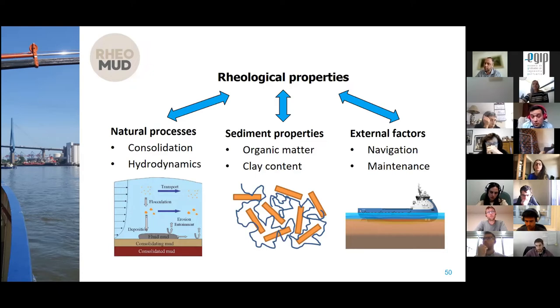And finally, rheological properties react to external factors, for instance, navigation, frequency of navigation, and of course, maintenance. Depending on different port maintenance techniques, its rheological properties could be either weaker or harder.